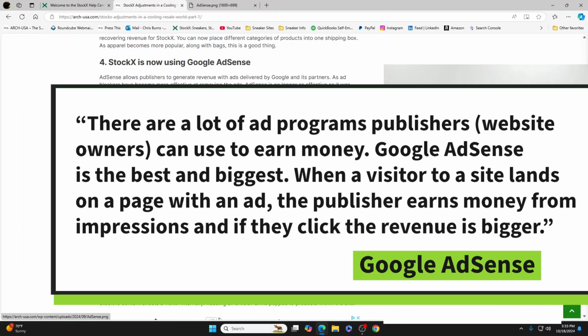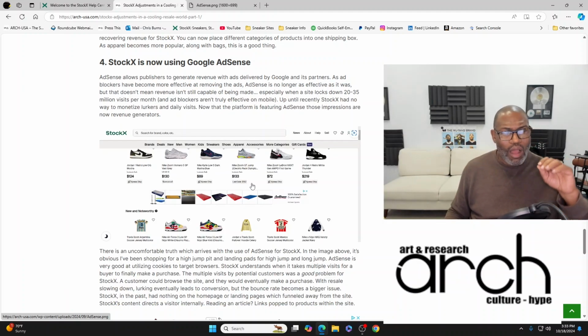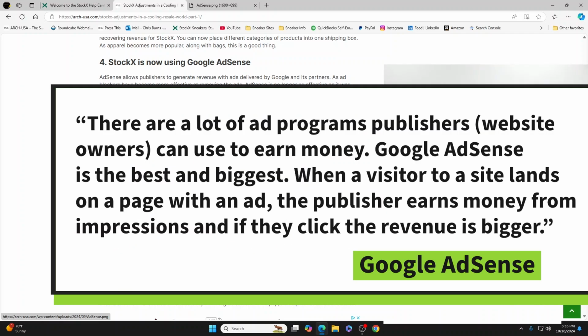Now, ad blockers have become more effective at removing the ads, but on StockX, you really can't use ad blockers because you need different pop-up windows and different things to kind of take shape. Although AdSense isn't as effective as it used to be, it's still a powerful tool for generating revenue for publishers. Now, when I say publishers, I'm talking websites, people who are on YouTube, right? These people that have ads on their sites.